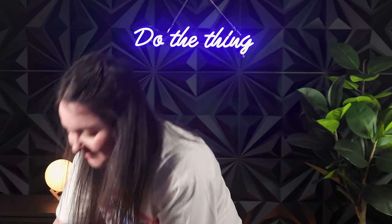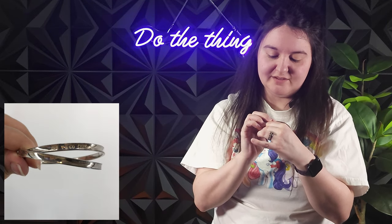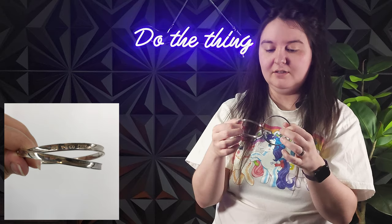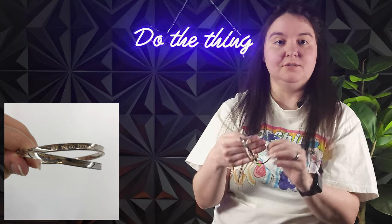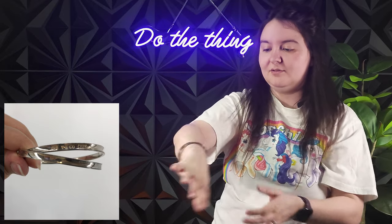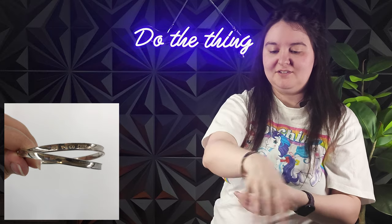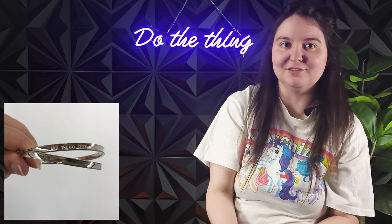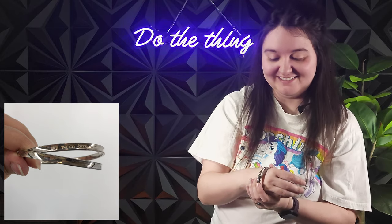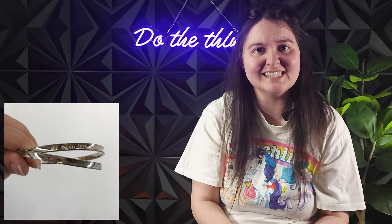What's this? Okay, we have two Tiffany & Co. bangles. Oh, 925 Tiffany & Co. 1837. Oh, it's one, because you can't get them apart unless you're one of those magician people. So it's like a little set of bangles. Nice. I have a small wrist, so big bangles and I don't mix really well. But awesome. Amazing.